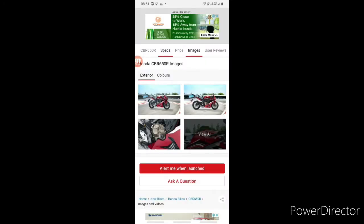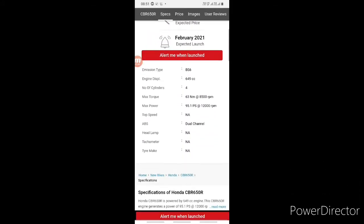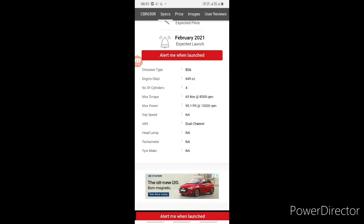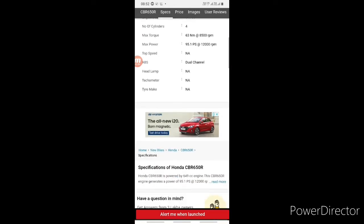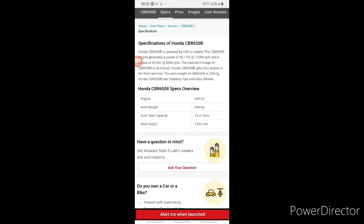Now we see the specs. BS6, 650cc and 4 cylinders, and maximum torque is 63 Nm, maximum power is 95 PS, dual channel ABS. Curb weight is around 208 kgs. Fuel tank capacity is 15 liters.